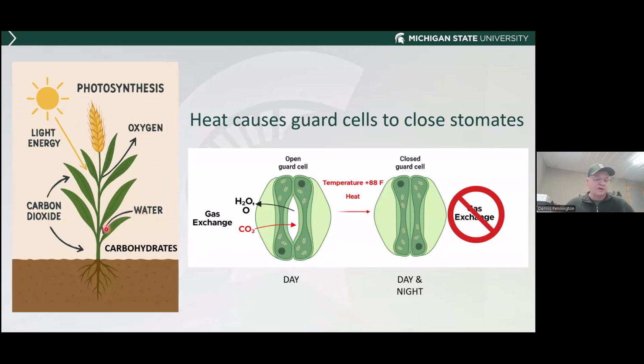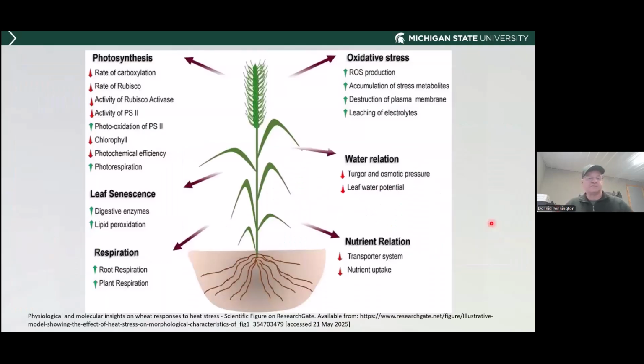Now, this arrow is pointing the wrong way. I created this image in Chat GPT, and I could not convince it to turn that arrow around. The plant does need water, but this arrow is supposed to show that it respires water. That's part of the normal photosynthesis process. But when you have this high heat, that gas exchange basically stops. So it's a bit complicated.